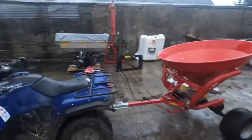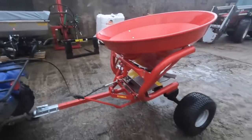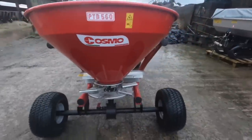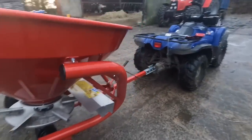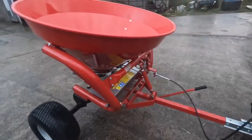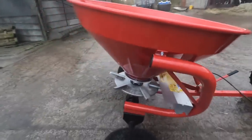But anyway, as you can see, this is here. When I bought the other spreader a month ago or so, I did a deal on two spreaders. This one as well, the quad spreader, a ground-driven Cosmo PTO 560. The reason being, I have land down the road about half a mile that's wettish, and the land further away that I cut silage in is dry land. I can never spread them both together, which means I can never cut both together. So I end up putting the long draw in the pit and the shorter draw in the bales.